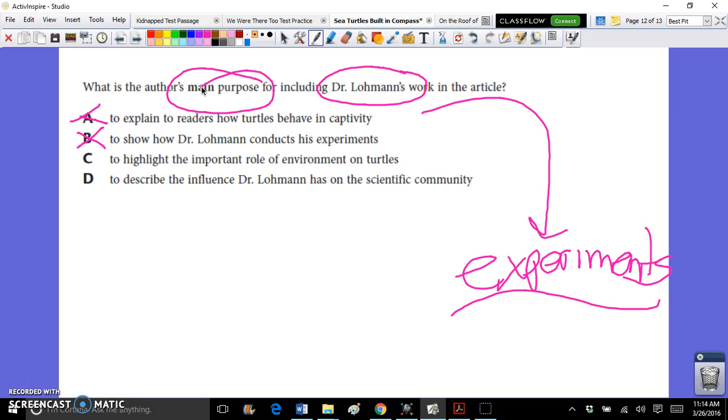Remember, the whole article is about how the turtles navigate with their built-in compass. So everything has to show that central idea. To highlight the important role of environment on turtles. No, because they weren't using environment, they were just using light. To describe the influence Dr. Loehmann has on the scientific community. All right, that's not right either. So I'm going to have to go back and actually rethink one of my eliminated answers.